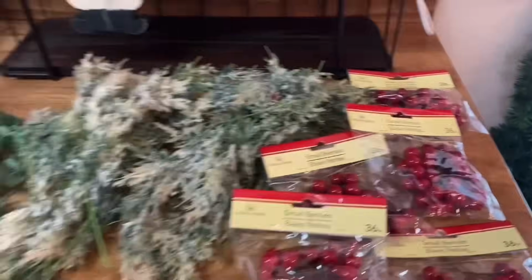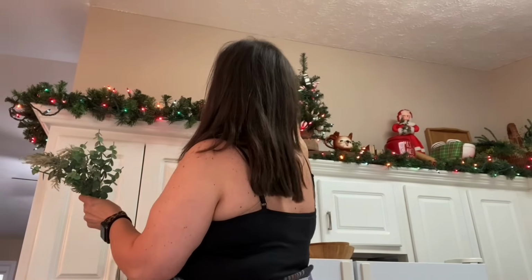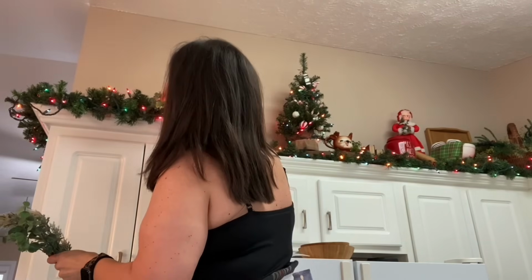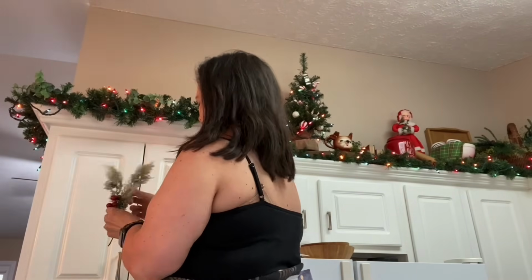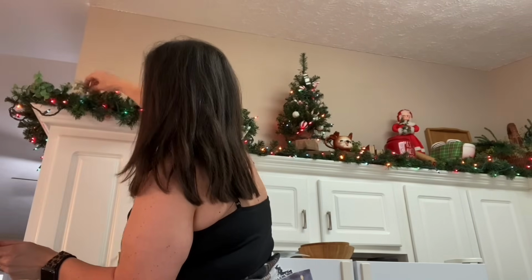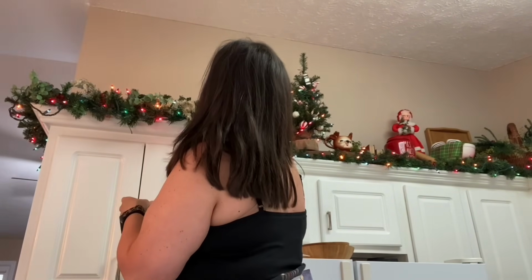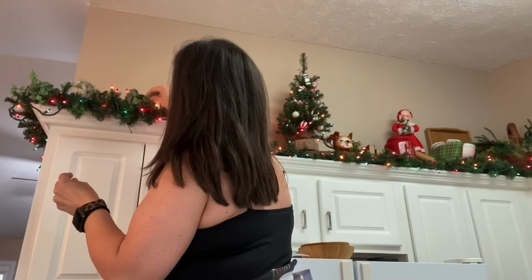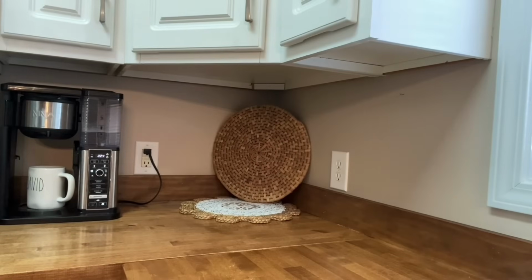So what you're looking at here are some little pieces of greenery that I had in my stash, and I did purchase those red berries from the Dollar Tree because I did not have anything red to go up there. But what I was trying to do is use as much of my leftovers as possible. So these little sprigs of greenery are just little pieces of eucalyptus that I had used in a different tree last year, and I just stuck them in sporadically throughout the garland over the cabinets, and then I went back with those berries and just kind of tied them in as well.